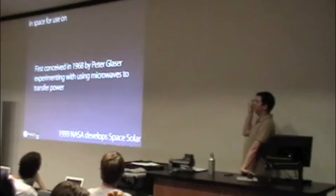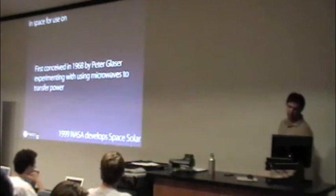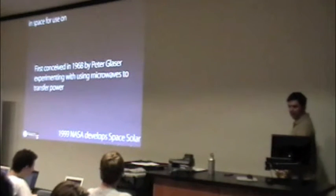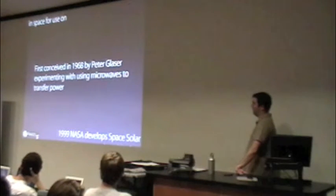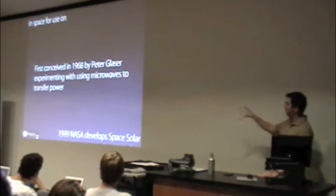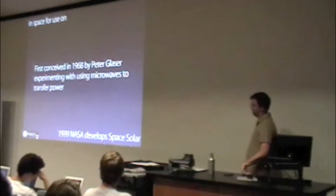So what we're talking about is space-based solar power, which is the process of using energy from the sun and basically beaming or transporting that energy back to Earth for use in electricity and other sorts of power. It was first conceived of in 1968 by a guy named Peter Glaser, who was experimenting with using microwaves to transfer power. You can kind of see where that application came from. If we can collect power in one place and use a microwave to transmit it someplace else, it'd be pretty effective. They were doing a lot of those experiments in Hawaii, I believe, initially.